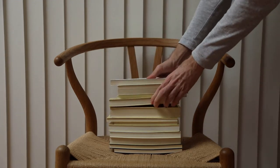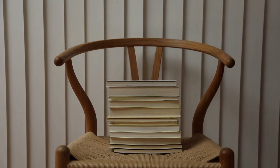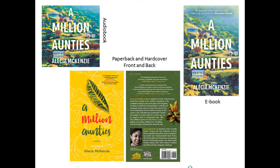Okay, so first let's talk about the different parts of a book cover. And it's different depending on what cover format you're designing. The different formats are ebook, paperback, hardcover, and audiobook. Don't forget that one. That one is always important as well. The way they differ is that for the ebook, you'll just need a front cover. For the paperback, you need the front, back, and the spine. For the hardcover, you need those three things, front, back, and the spine, but you also need the inside flaps for the dust cover. And for the audiobook, it is just a front cover, just like the ebook.